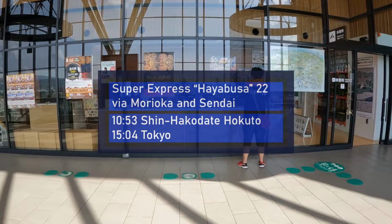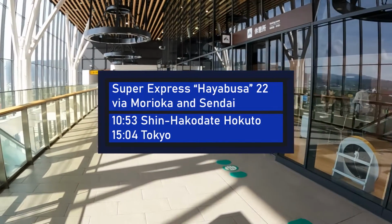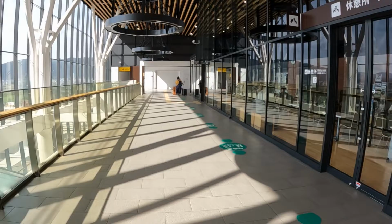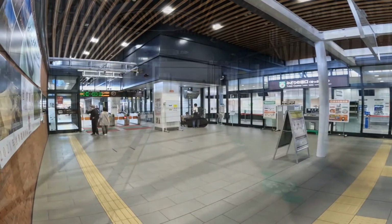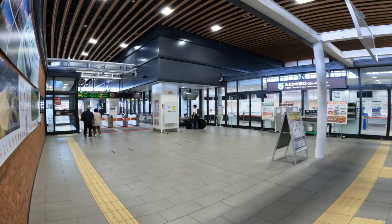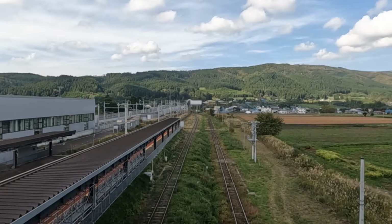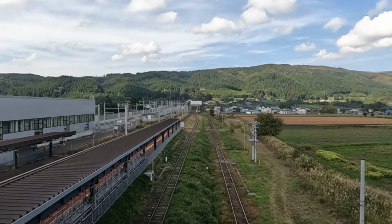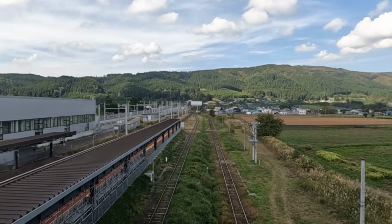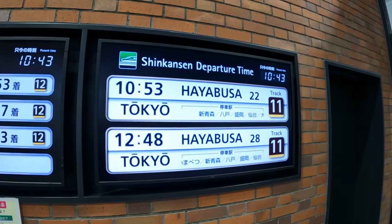Today we're going to travel with the Hayabusa Super Express all the way from Hokkaido to Tokyo in little over 4 hours. For now, Shin Hakodate Hokuto is a terminal station of the Hokkaido Shinkansen, but in the future the line will be extended all the way to Sapporo, the capital of Hokkaido. This is the reason why the Shinkansen station lies in the middle of nowhere. While the Tohoku Shinkansen has frequent service, not all trains go as far as Hakodate, so please plan ahead which train you want to catch.